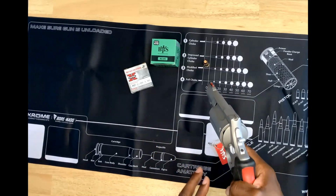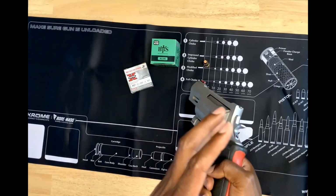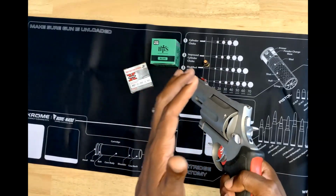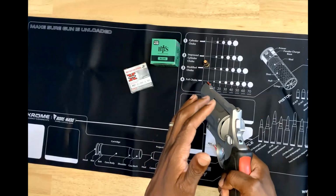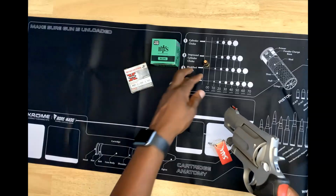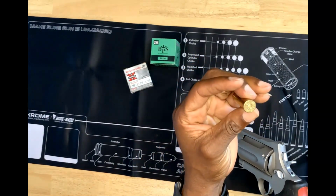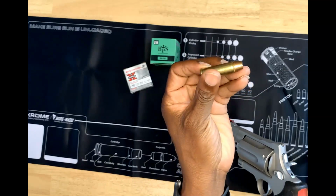So we talked about the double action, talked about the release of the cylinder, the extractor pin. Now we want to really get into the ammo. Man, you talking about this ammo. Now, it is made for the 454 Casull. As you can see here, see the round there? So fairly large round, right?